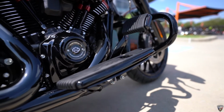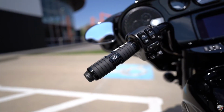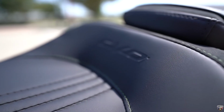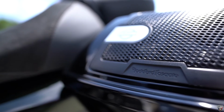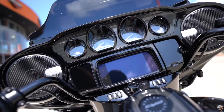You've also got the custom Kahuna boards on the bike with the matching Kahuna grips, heated grips as well on the bike. We've also got this nice custom seat on the bike with a suede leather trim and the green stitching that really accents the color on the bike, man. This bad boy also features the Fosgate Stage 2 system on it as well, so you'll be heard when you're coming down the road.